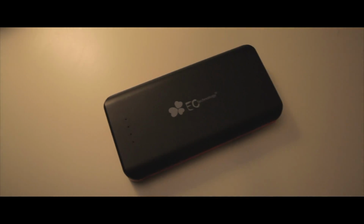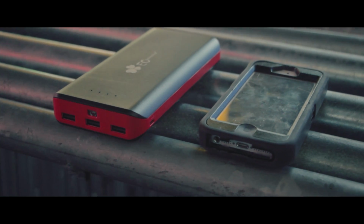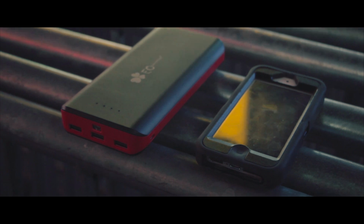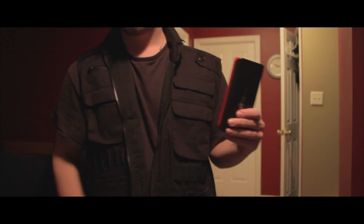This battery isn't small, but it's still portable. 6.2 inches by 3.1 inches by 0.8 inches. It comes in just a bit bigger than an iPhone 5 with an OtterBox case, but at 1 pound, it feels like it would be equal to 3 of my iPhones at least. With concentrated weight like that, I wouldn't keep it in one of my pants pockets, but then again, I have my own clever way of doing things.